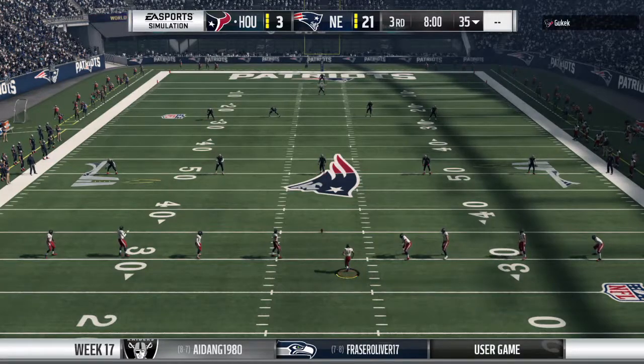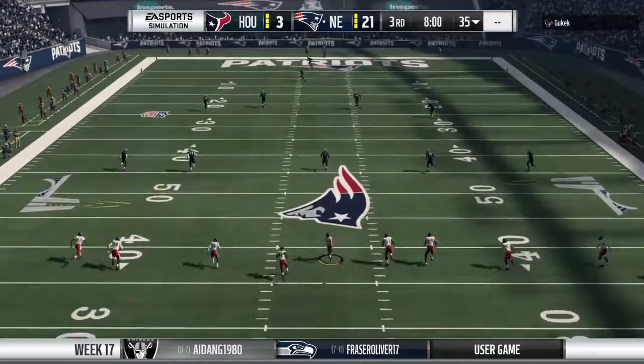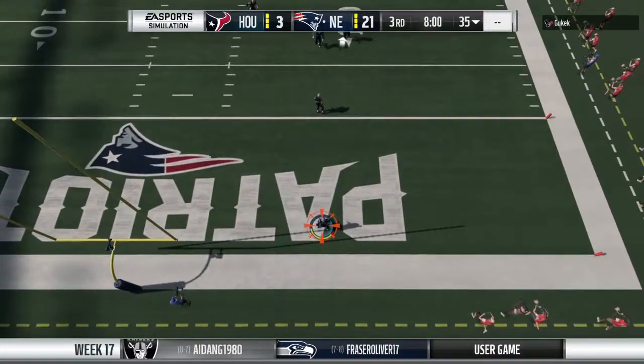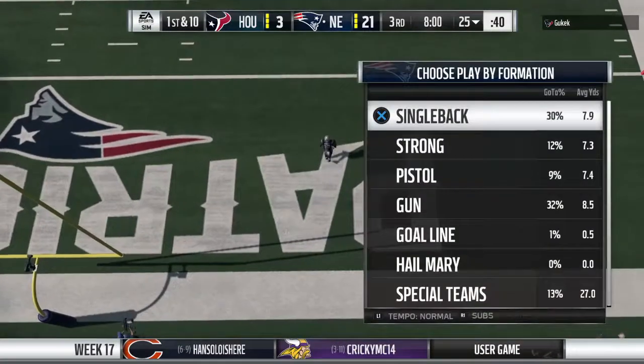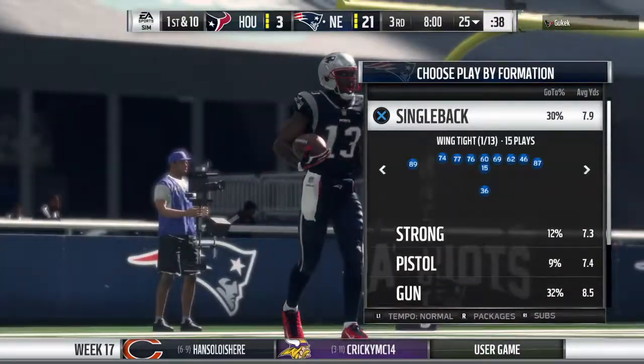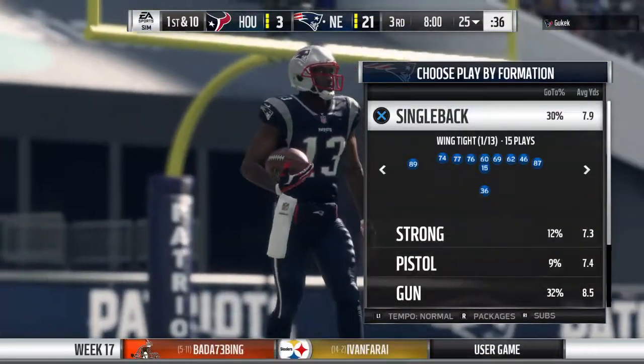So both teams have their marching orders, and we'll get going again here in quarter number 3. This will be taken to the back of the end zone. And from back there, a wise move. He'll just sit on this one, and it'll come out to the 25.